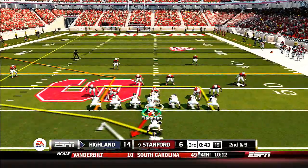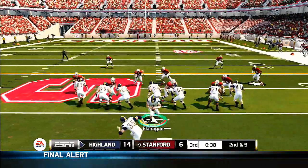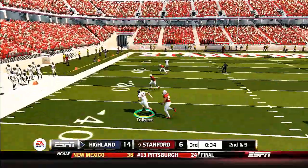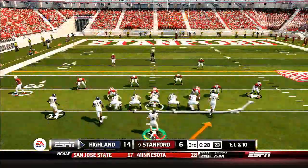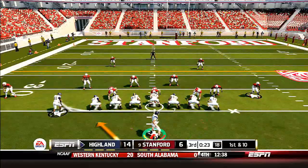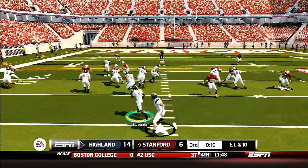And we'll see what the Scotties offense will be able to do, as it's still a 14-6 ball game. No one has scored yet here in the quarter. And we'll see a pass play there to Tolbert. Tolbert gets the catch, and he gets taken down there for a 20-yard reception. 1st and 10, Scotties, now threatening here on the 35-yard line of these Cardinals.